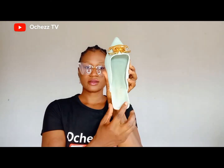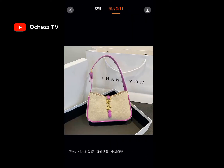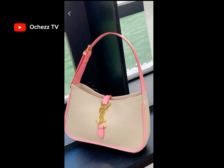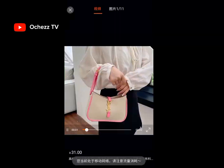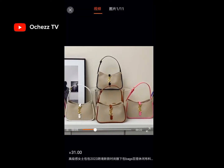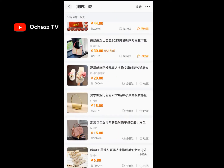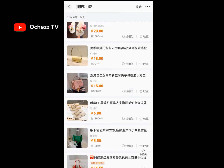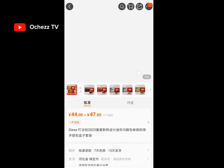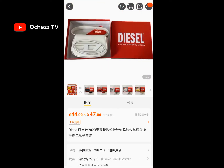This is a YSL handbag. You can see how beautiful it is. This is the video. Let me play the video so that you can see it. Can you see the bag? It's very beautiful. So let me show you more branded products. See, this one is also a branded product. It comes in a box like this.